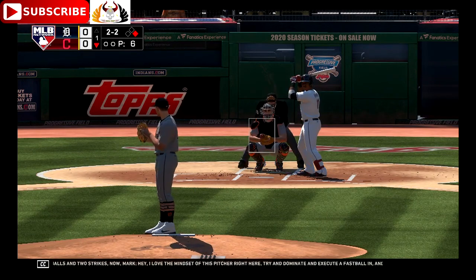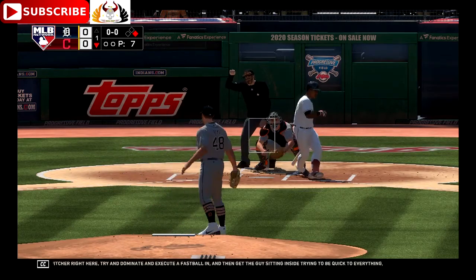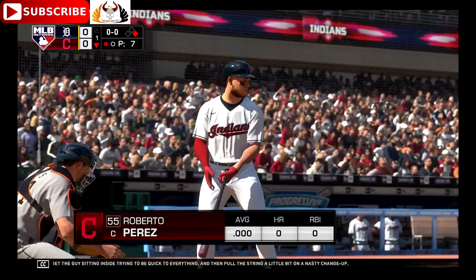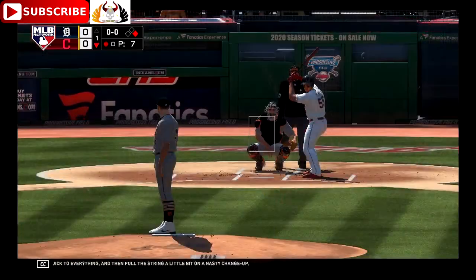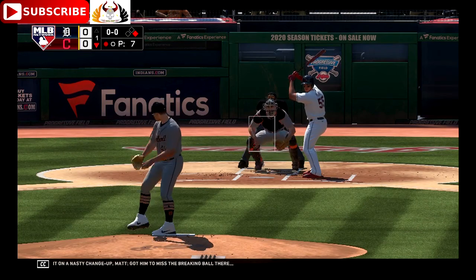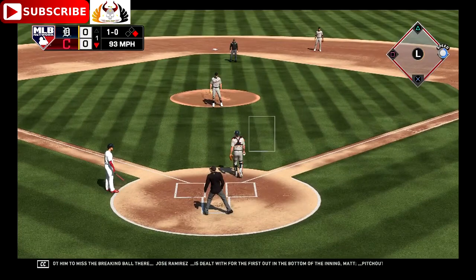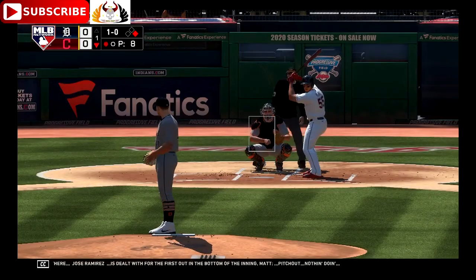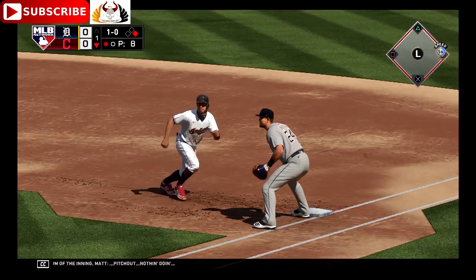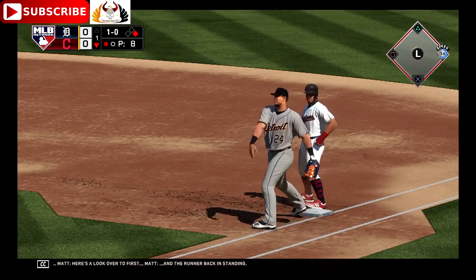Hey, I love the mindset of this pitcher right here. Try and dominate and execute a fastball in, and then get the guy sitting inside trying to be quick to everything, and then pull the string a little bit on a nasty changeup. Got him to miss the breaking ball there. Jose Ramirez is dealt with for the first out in the bottom of the inning. Pitch out, nothing doing. Here's a look over to first, and the runner back in standing.